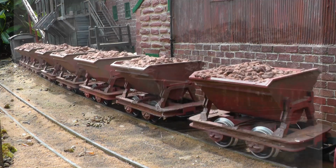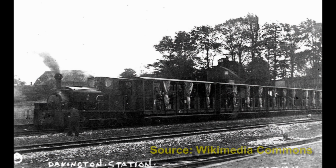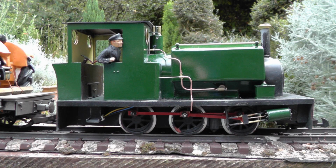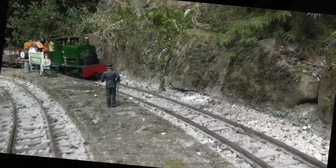Of course, I couldn't resist the temptation to scratch-bash another battery radio-controlled loco. I've always been attracted by the 3-foot gauge Manning-Wardle saddle tanks, and so, when I found a drawing of one, which served on the Davington Light Railway, and discovered that the Pico 060 motor block was about right, Loco number 6, Hart Hill, came into existence.